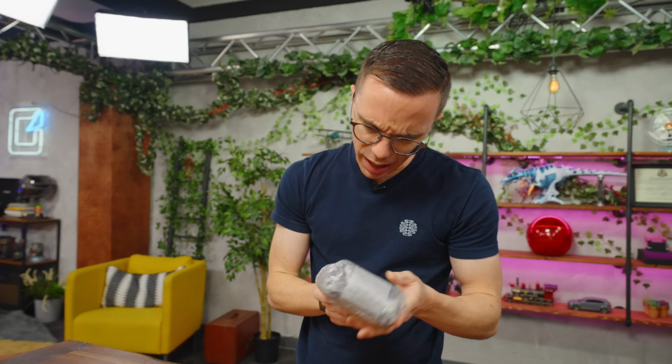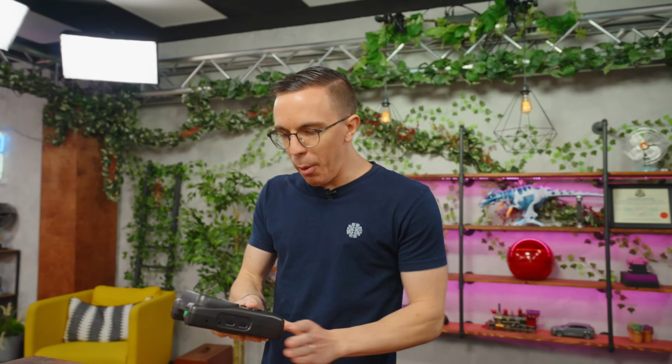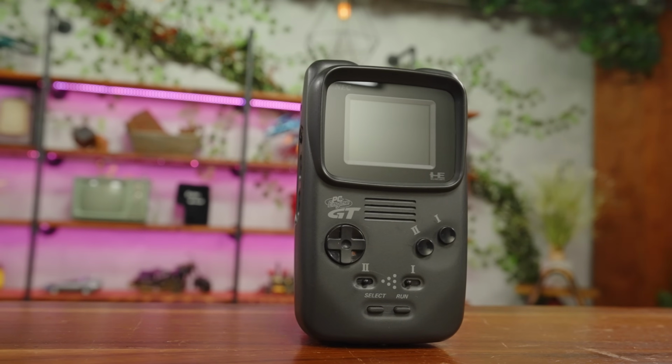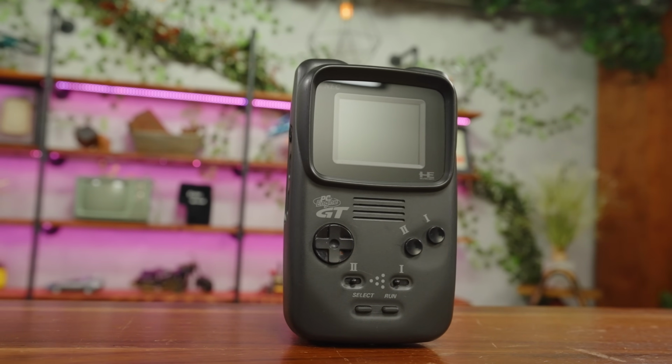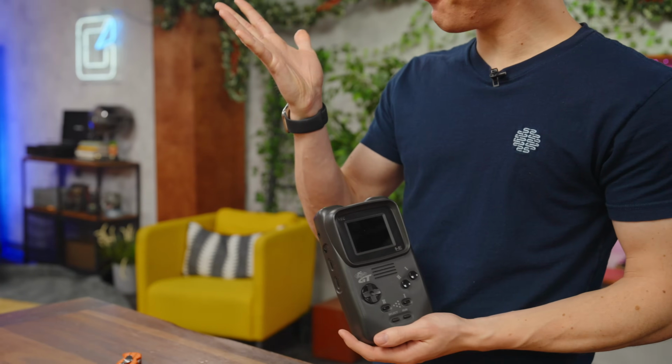Oh my God! This is something that I have no idea what I'm looking at. It's like a small handheld of some variety. A PC Engine GT. If you're asking what's a PC Engine GT, this is the chunkiest of chonkers. It might not look big, but I have hands. And this is what it looks like in said hands.